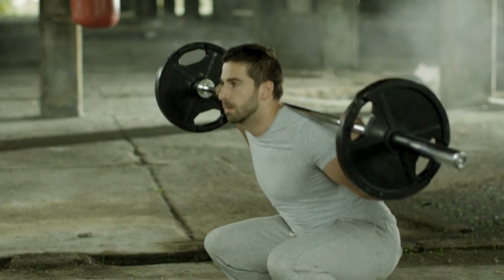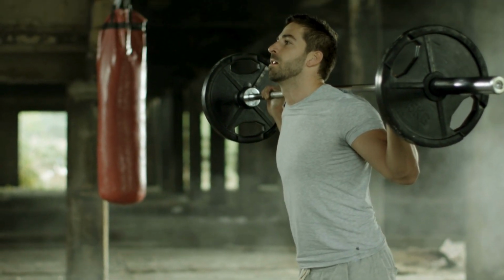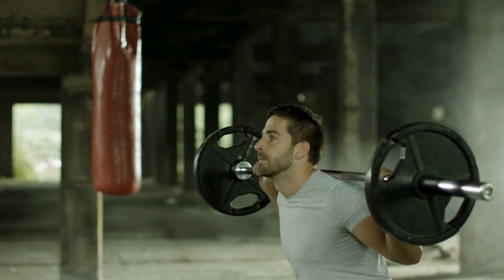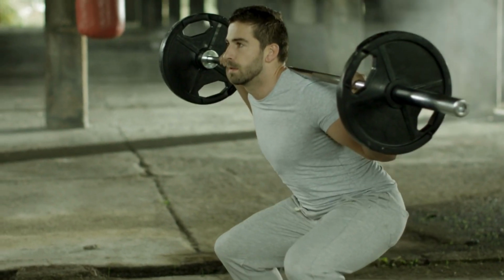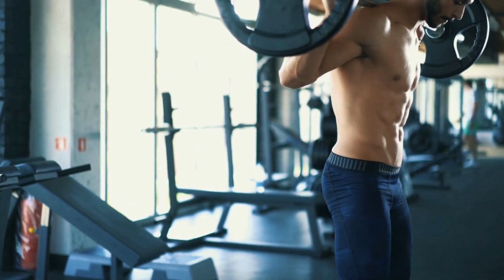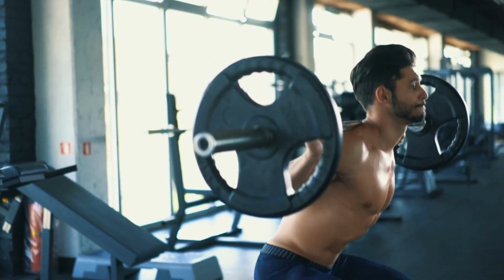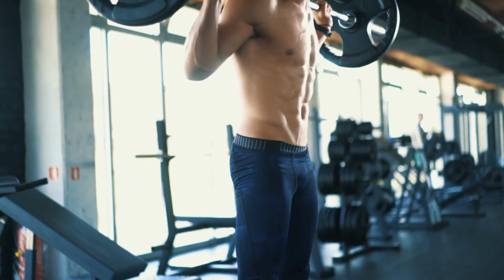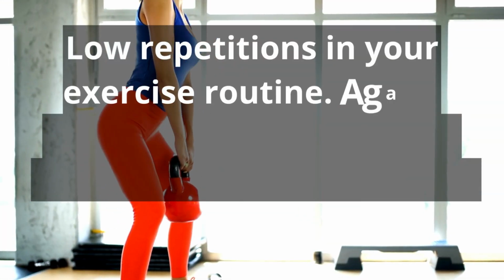Heavy weight training with low repetitions, on the other hand, creates large amounts of mechanical tension and stimulates muscle growth in a different way, activating specialized proteins and muscle cells known as mechanosensitive cells, which, in turn, triggers a cascade of genetic and hormonal signals that stimulate your body to build new muscle. These mechanosensitive cells are only activated by very high levels of tension. That's why it's beneficial to also include heavy weight training and low repetitions in your exercise routine.